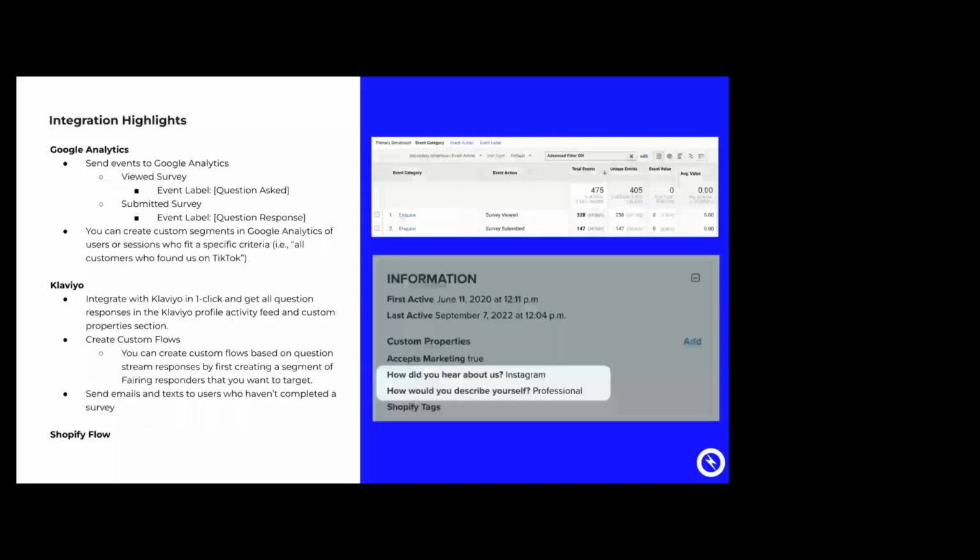Second, and where Electriq spends the bulk of its time, is on the Klaviyo integration. So one click, all your question responses flow into the Klaviyo profile activity feed and the custom property sections. And then from there, there are two ways that we leverage it for the most part. One is creating custom flows. So based off of those question responses that we covered earlier, you can create a segment of varying responders that you want to target, and then have that trigger emails and texts that go out to the customer.